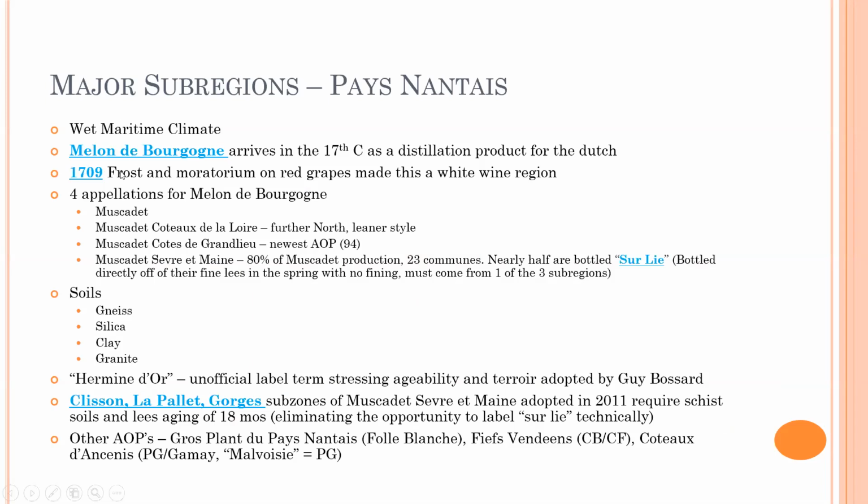There was a frost that occurred in 1709 and a moratorium on the red grapes that made this a white wine region. So the 4 appellations for Melon de Bourgogne are Muscadet, Muscadet Côtes de Loire, which is further north and a little bit of a leaner style, Muscadet Côtes de Grandlieu, which is the newest AOP, adopted in 1994, and perhaps the most important, Muscadet Sèvre et Maine, which sits right between the Sèvre and the Maine rivers.